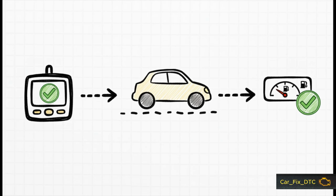Okay, once you've found the problem and fixed it, you need to clear the trouble code with a scanner. After that, just drive your car like you normally would. The EVAP system needs to run its own self-test again to confirm that the leak is actually gone. Here's a pro tip. For that test to run, your fuel tank usually has to be between 1/4 and 3/4 full.